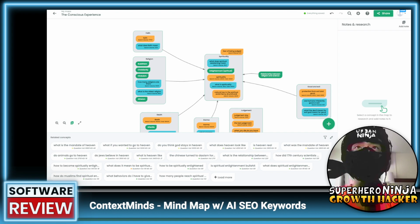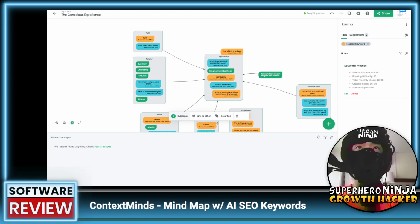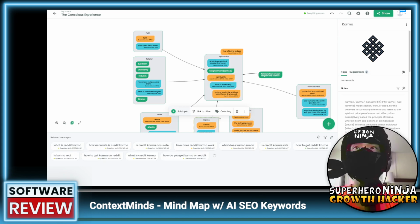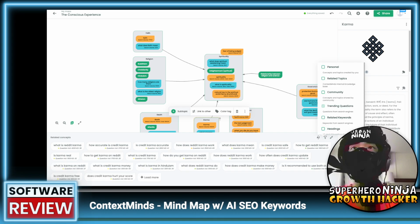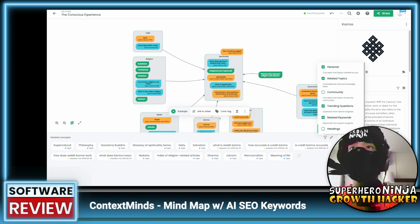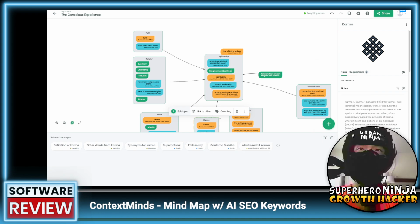Or if you want to get specific, like into karma, you can just click on karma and it will show related terms to that. Okay, so that's cool. I like that. Let's add everything back. So personal, related keywords, and maybe even headings. So I like that it even pulls headings from related websites.